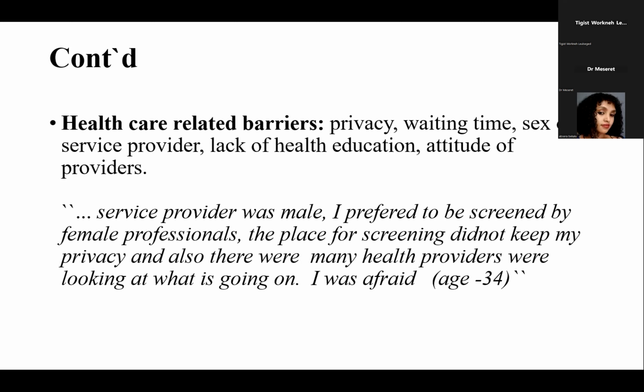There is one serious thing here. You mentioned under healthcare related barriers the attitude of the providers. What is that specifically? Because this needs to be communicated to the responsible government, and it should be acted on accordingly. What is that attitude? It's very important here.